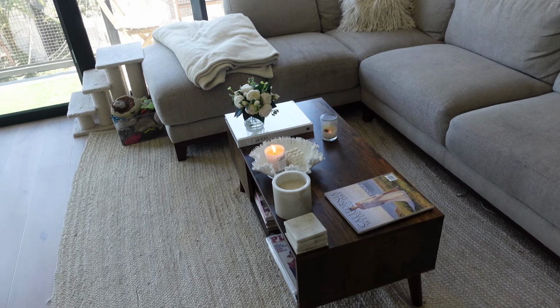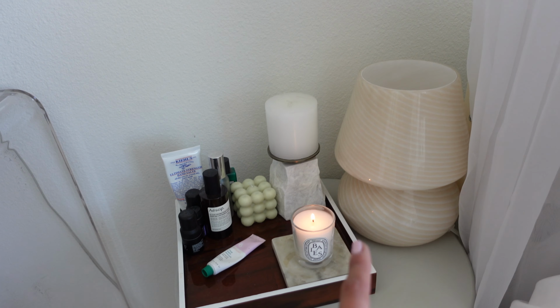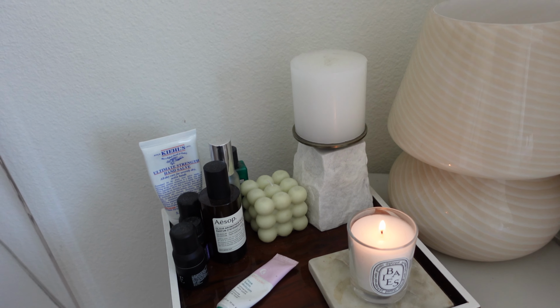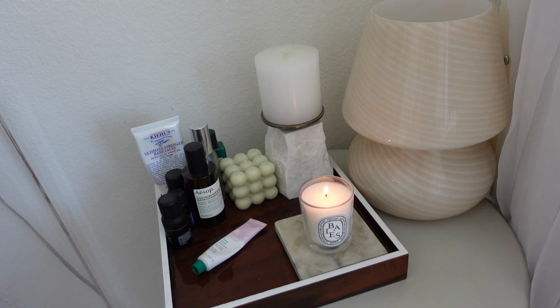Okay y'all, and finally on to the main bedroom. This is our room. Here's my little nightstand. I believe it's from West Elm or CB2. I can't remember which one, but if I can remember, I'll link it down below. And then this is also from West Elm or CB2. The lamp is from Urban. I got West Elm and CB2 completely mixed up. So this rock thing is from one of those stores as well.